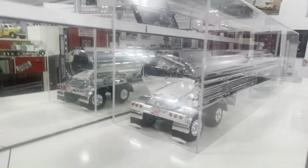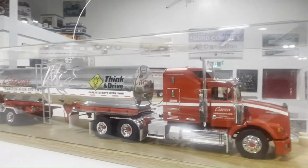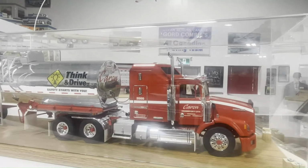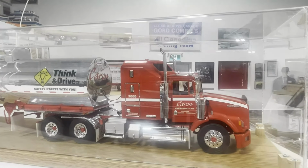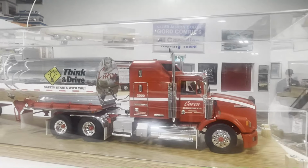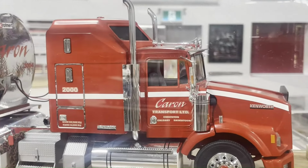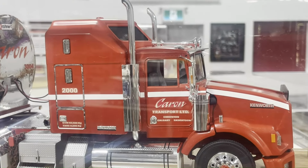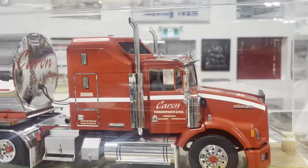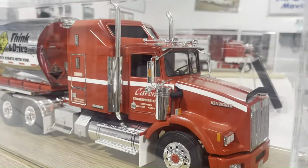And speaking of tankers, let's just bump up top here. And I got a little shelf to hold on so I can get the camera a little bit more steady. This is a popular, very well-known company up here, Cairn Transport. I almost went to work for them a few years back. This is a very nice looking T800 version of the Kenworth.